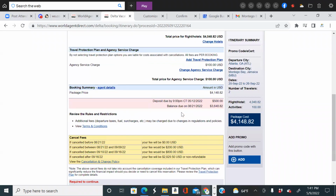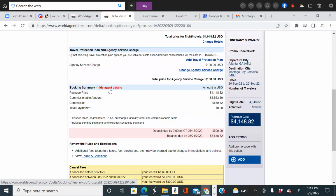Now here I want to take a look at agent details. This is where you have to go to see your commission. So in agent details, the commission on this is $539. Guys, that is awesome, for two people, for a week, all inclusive. And from start to finish, it's going to take me an hour.